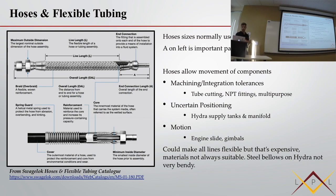Or if there's some movement, like Hydra on the rails, the engine slide on rails, we need that movement, and so a hose is great for that. But they're expensive. The materials aren't always ideal for oxygen, say. They're pretty expensive, and you can't just buy short sections because they're not very flexible. So hardline is needed throughout, really, apart from in special circumstances. But there are other considerations for mounting, which I'll get into. So read the Swagelok material on hoses, it's good.